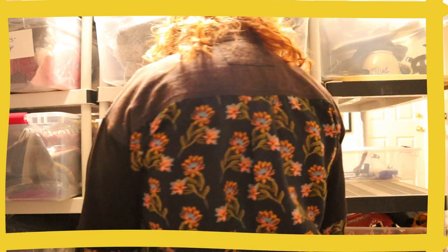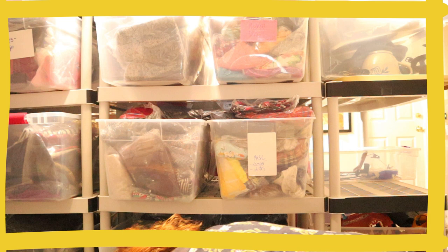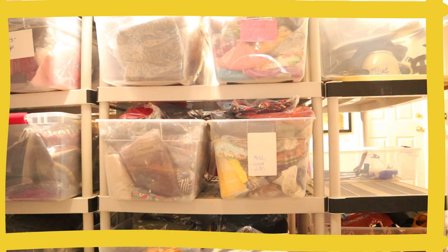What else do I have to pull? There was something else. There were three things that sold. Where are these Free People jeans? Here they are.